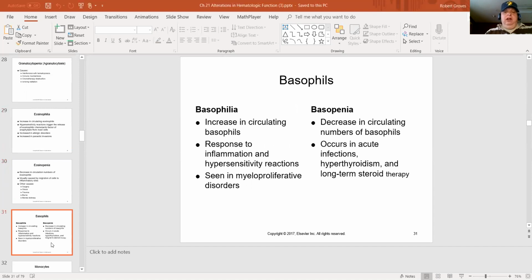Basophilia is an increase in the number of basophils. It's a rare disorder, and it too is a response to inflammation or an immediate hypersensitivity reaction. Basopenia is a decrease in circulating number of basophils. It occurs with infections, hyperthyroidism, and long-term steroid therapy.